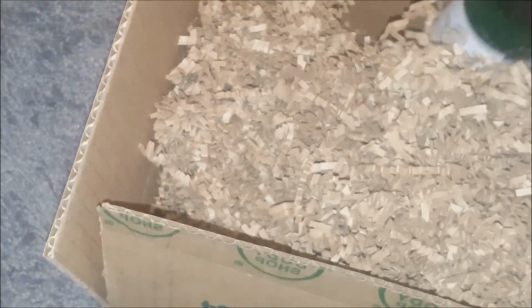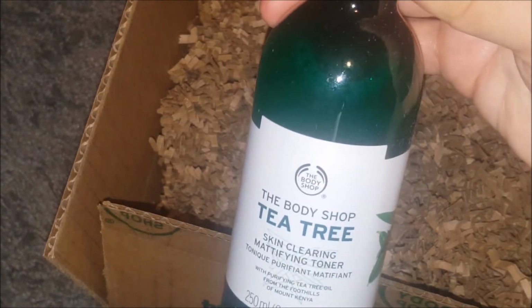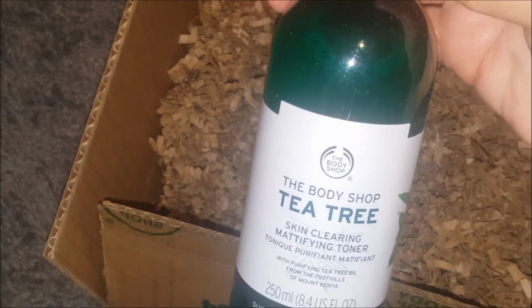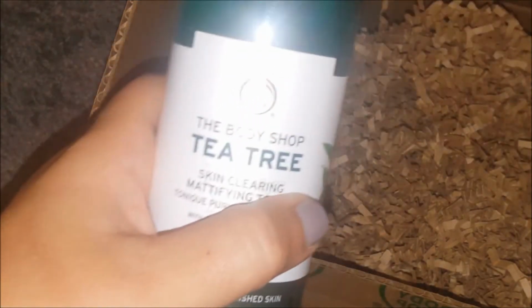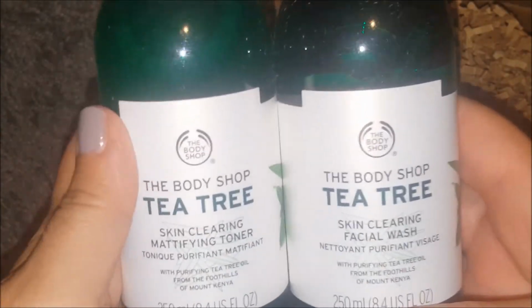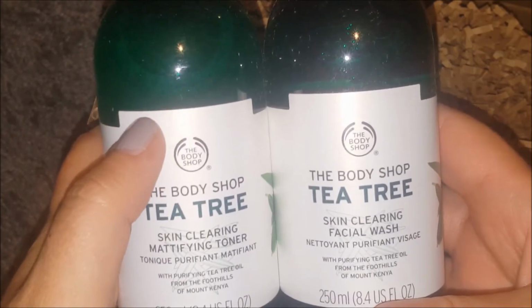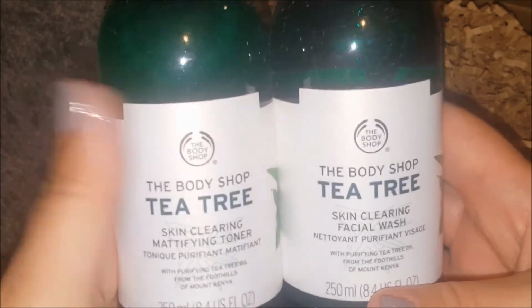Oh, we have another green bottle. This is the sister to the facial wash. This is the Tea Tree Skin Clearing Mattifying Toner. Again, I use this in conjunction with this, and I absolutely love this. This is my morning and night routine. I absolutely love this, and there's no need for me to try anything else because this works for my skin.